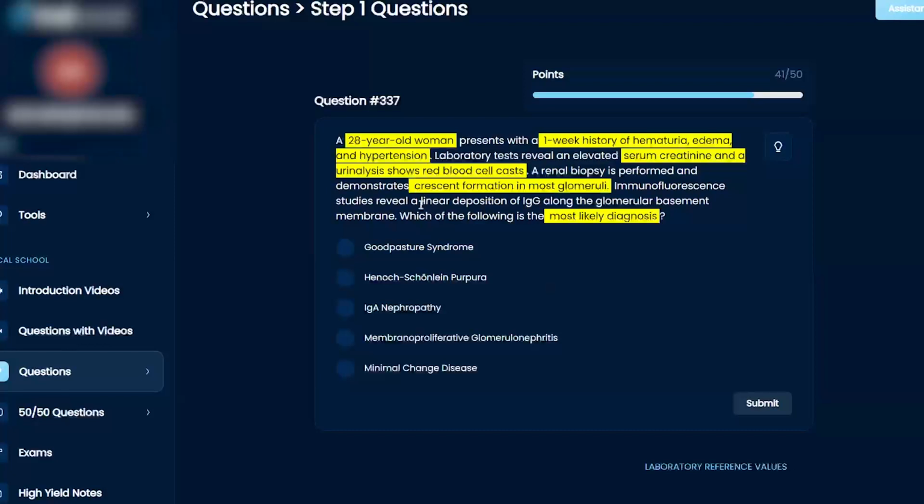Crescent formation of most glomeruli, a linear deposition of IgG along the glomerular basement membrane. Okay, so it's a nephritic syndrome. You're having blood, not protein, that you're peeing out. It's a 28-year-old female, so you're thinking along the lines of autoimmune is likely. The linear deposition of IgG.